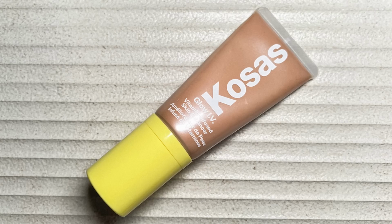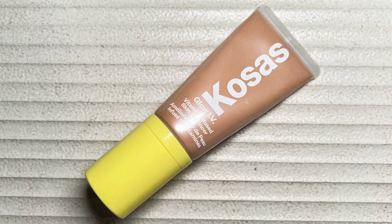This is the Kosas Glow IV Vitamin-Infused Skin Enhancer. Sounds beautiful, but it's a glitter bomb, which I found so random for Kosas especially because they're such a natural kind of no makeup brand. I was just like, why? Where did this glitter come from? I just am having a hard time wrapping my head around it. But I remember purchasing this and I was like, why didn't I ever return it? But I guess it's for fun for this video. And I'm using the shade Spark.